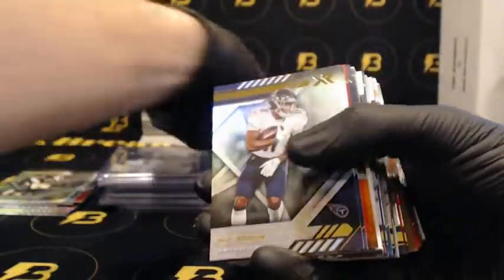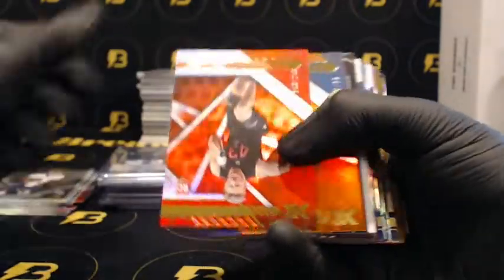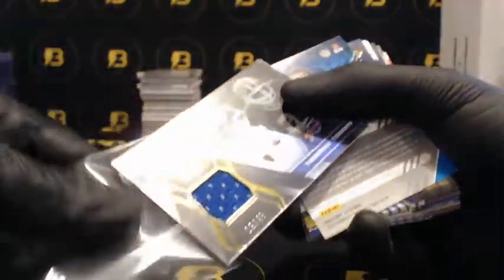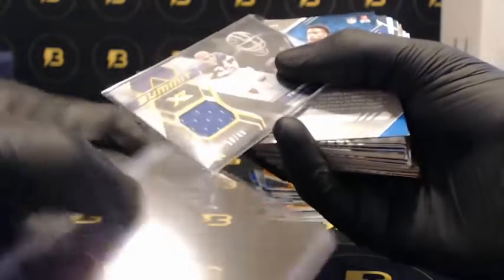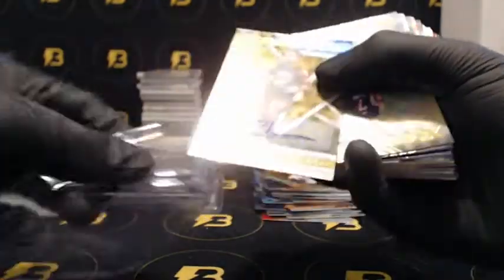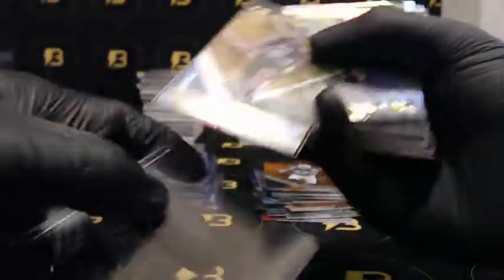We got Hightower for the Eagles, Brown and Tate. We got Wilson for the Bengals at 249. We got Taylor for the Colts out of 99. We got Thomas for the Bills out of 49. We got Chin for the Panthers. Nice 10 of 10 gold autograph going out to the Panthers. Nice rookie autograph.